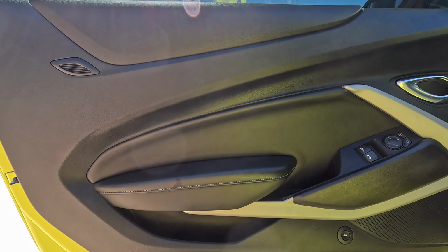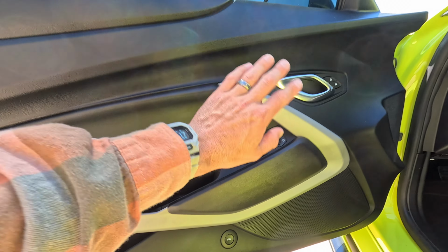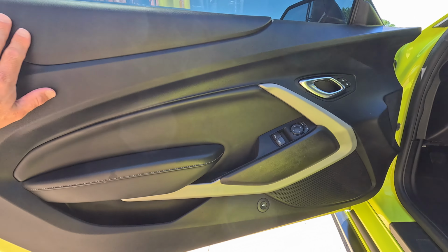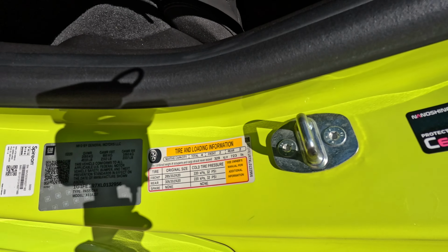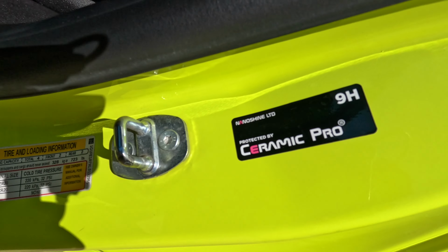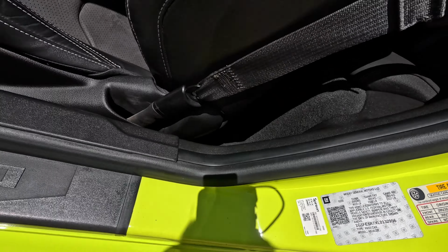Of course, this is only a 5-year-old, 6-year-old car at this point. Of course, you've got your power windows, locks, mirrors, all that. That's how you would release your trunk. Nice leather interior. Like how it says Camaro, boom, right there. Here's your original... well, actually, I guess it was ceramic coated at some point by Ceramic Pro. That's cool. And here's your original VIN sticker there.